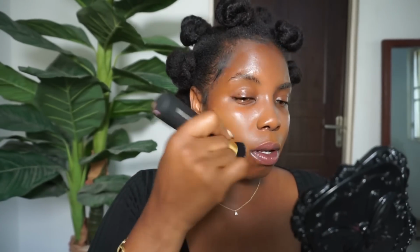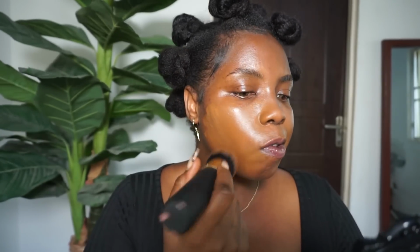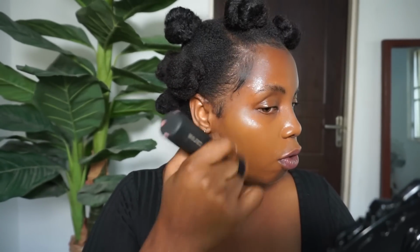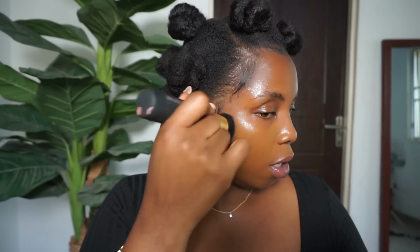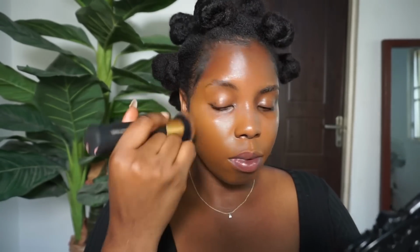I don't even put this to the edges of my face, like you're seeing. I just put it in the middle. The edges of your face don't produce a lot of oil, so they need less product. You should put your heaviest products in the middle of your face, because if you sweat a lot, and you put a lot of product, it will just be dripping down your face with your makeup. So let the sweat have little to work with.